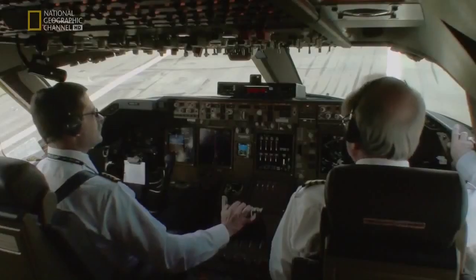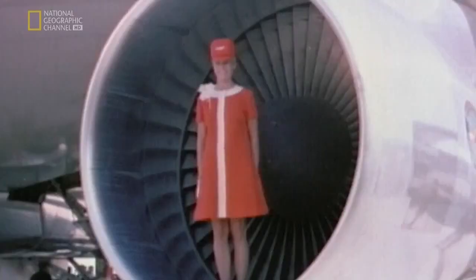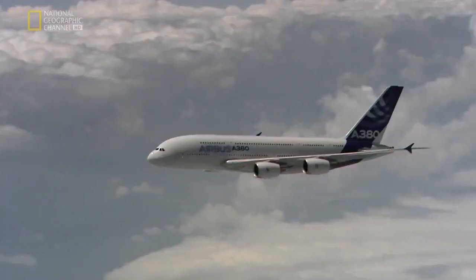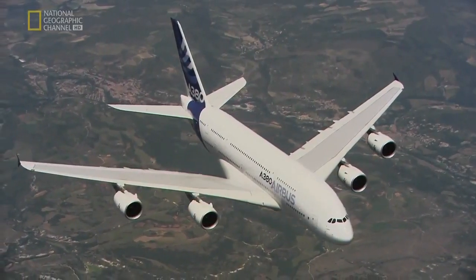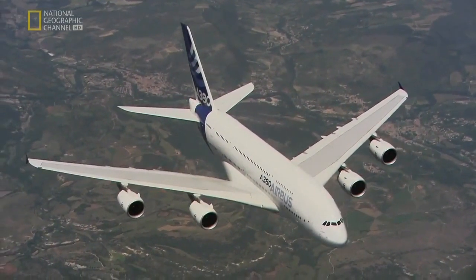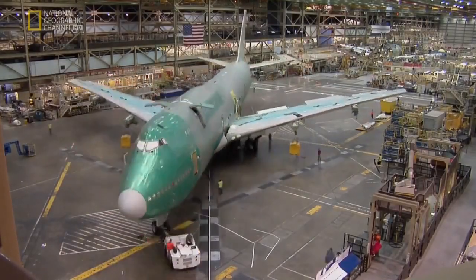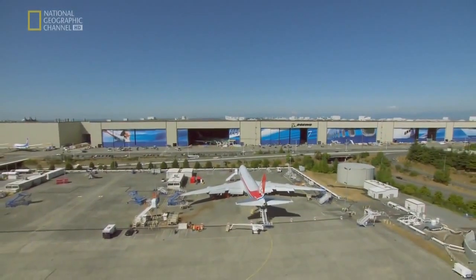This isn't a disaster in the making, but one of the many tests the latest Model 747 will face. If she bursts into flames, she fails. For almost 40 years, the Jumbo was the undisputed queen of the skies. Recently, she's lost that crown to the bigger Airbus A380. And the team at Boeing want it back. They're going to completely redesign this iconic plane in the world's largest building, the Boeing Megafactory.